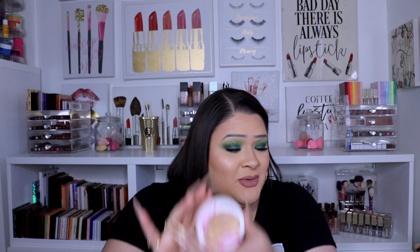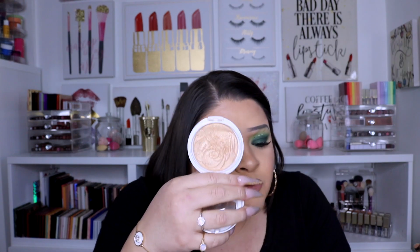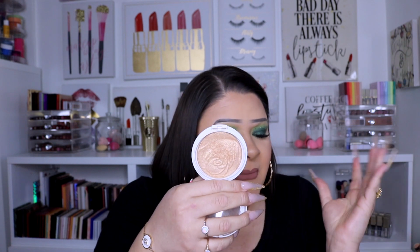But I also went back to using my Physicians Formula Rose All Day Petal Glow. This is the shade Petal Glow. Wait, is it? No, it's the shade Freshly Picked. And it's the most beautiful golden highlight. And I still like the glowy, beaming highlighters. This is what I'm wearing today. And it just looks so gorgeous. Love it.